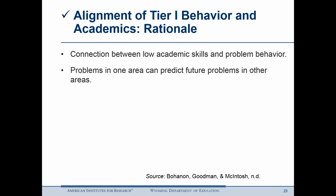The Wyoming Department of Education supports an integrated academic and behavior model at all tiers of instruction. There are several reasons why integrating academic and behavior supports, particularly in the area of reading, could lead to improved student outcomes. The connection between low academic skills and problem behavior, which may be evident as early as kindergarten, grows over time as students move from elementary to secondary.